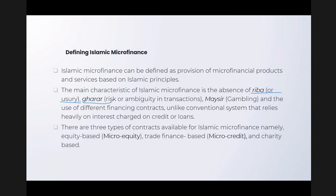There should not be any ambiguity in the transactions. All things, terms and conditions should be clear. The product should be clear, the risk should be clear, whatever is there, all terms and conditions should be defined. This concept is known as gharar. So there should not be any gharar in that transaction. And the third point is maisir. Maisir is gambling. The element of gambling should also be absent in that transaction. So these are the three basic prohibitions as far as financial transactions are concerned.